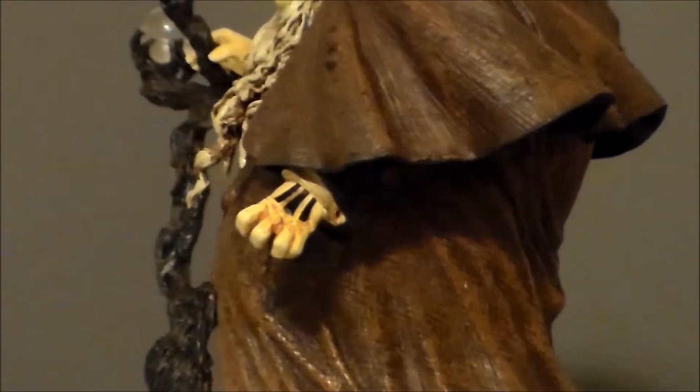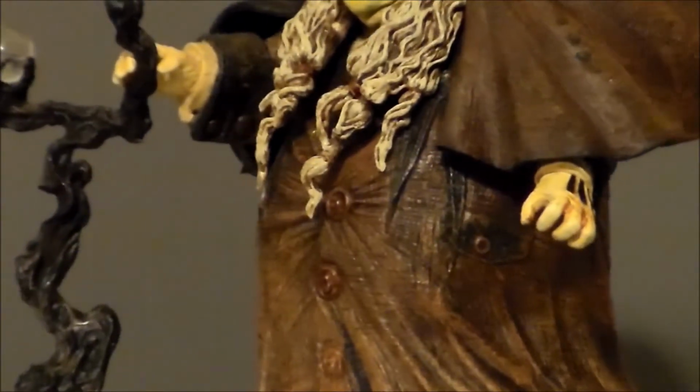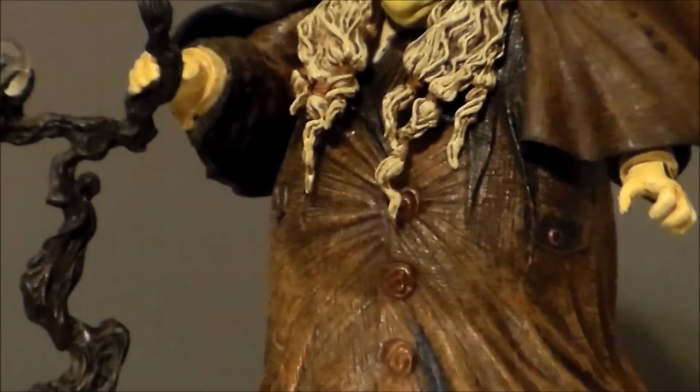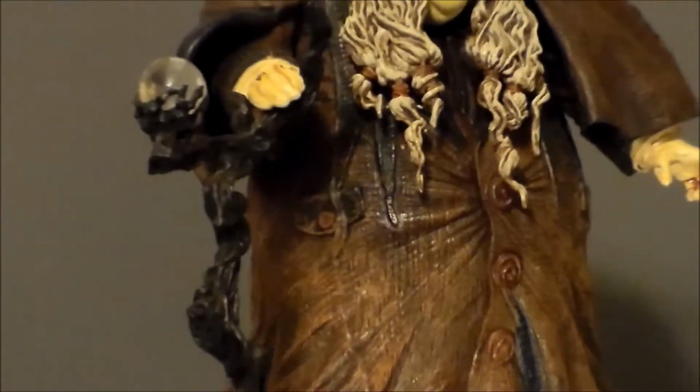Looking at the midsection of the figure, he's got these nice little gritty gloves popping out from underneath the shawl. The coat looks nice. I like the paintwork and the detail, the sculpt on the buttons.